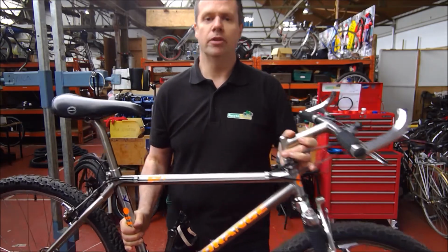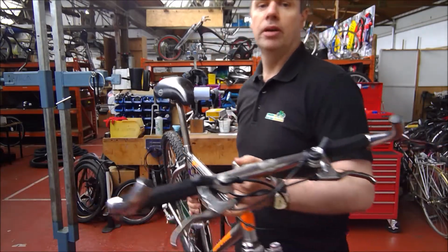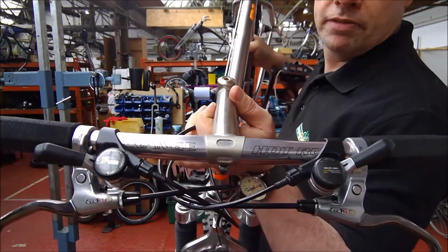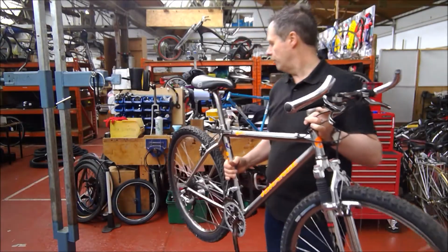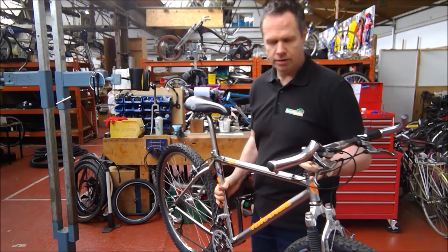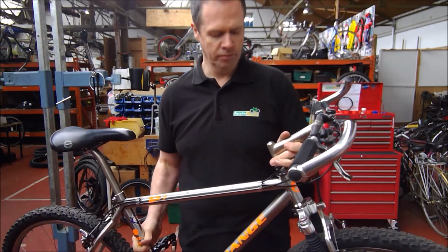Now this bike came in with some strange thumb shifters on that I didn't like. So to keep in with the theme, I fitted some 7-speed XT thummies. This frame number is A502, so I think that makes it February 1995.